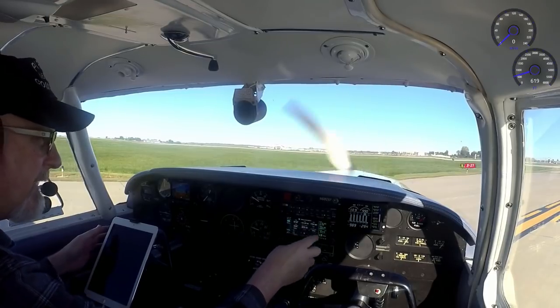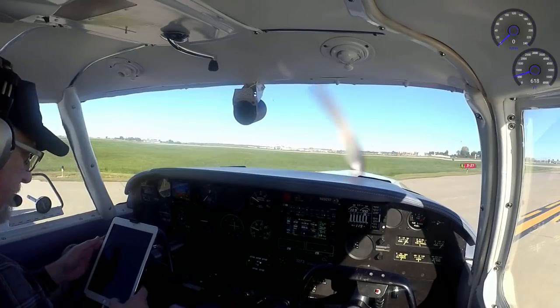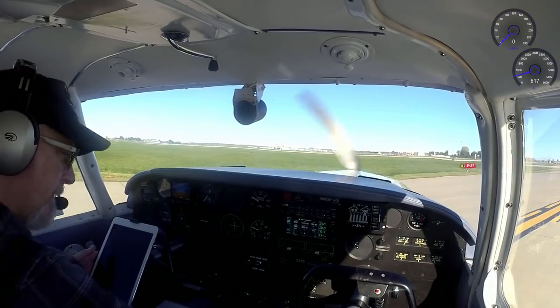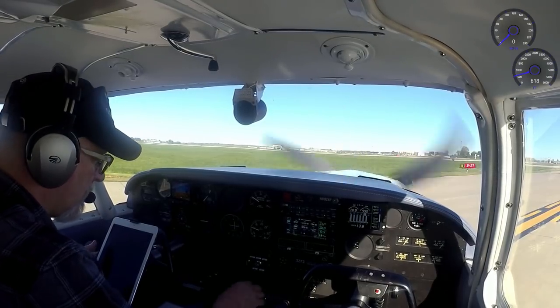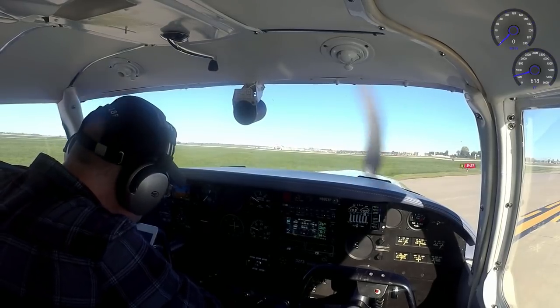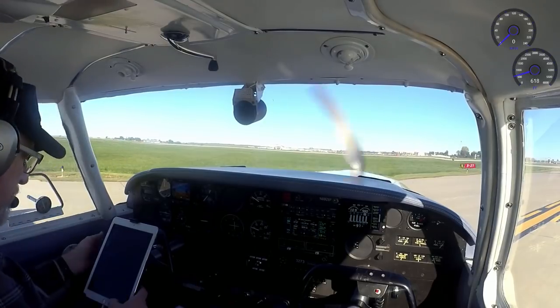Radio to tower, next frequency is set. Transponder is on alt, flaps are up, floor is clear. Primer is in and locked, carb heat, prop. Throttle friction lock is good. We'll get the mixture on roll on. Strobes, landing, we'll get the fuel boost pump on roll on.